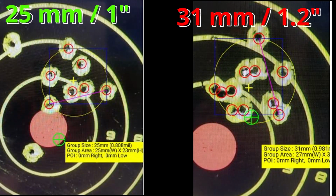I finally found the magic speed, 937 feet per second. The first grouping, 7 shots at an inch. Wowza. Alright, there were 2 just outside of that, but still, 7 shots, 1 inch, 100 meters, slight wind. I'll take that any day.